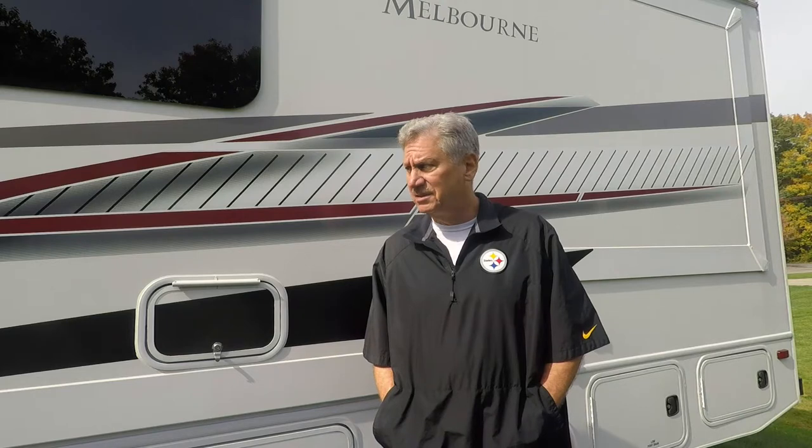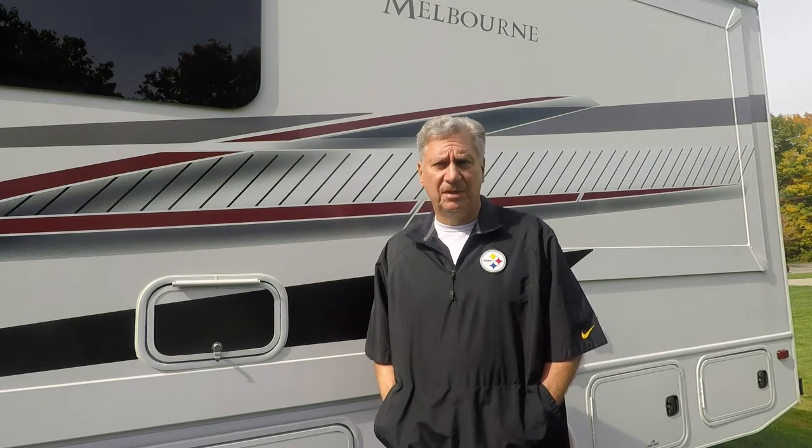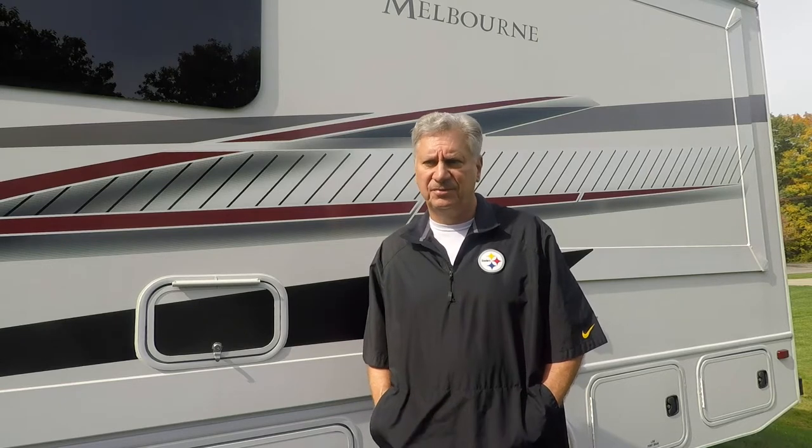Let's talk about first, do you need to tow? Well, that depends. There are different types of RVs. You can have a Class B RV, which is basically a van type RV. You can have a Class C, which is similar to the one that I have. It's a 24-foot Jayco Melbourne Class C on a Mercedes Sprinter chassis. You can have a Class A, which range from, say, 28 feet to 45 feet.